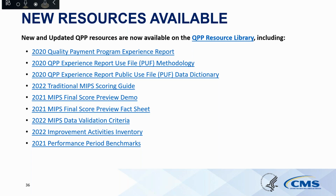Here's just a list of some newer resources or ones that we've updated recently. We just wanted to flag for folks. So definitely wanted to highlight that our 2020 QPP experience report, including our public use files and all that information, is available now on our QPP resource library. So I encourage all of our data folks who want to look at that information. That is available for you now, as well as information on the final score preview period that we're in right now until final score and payment adjustments are available, as well as some other resources that will be helpful for participation.